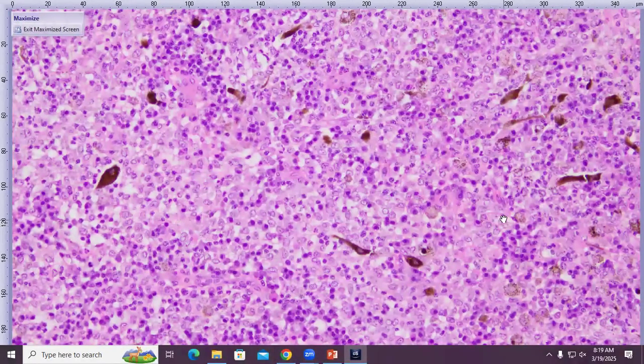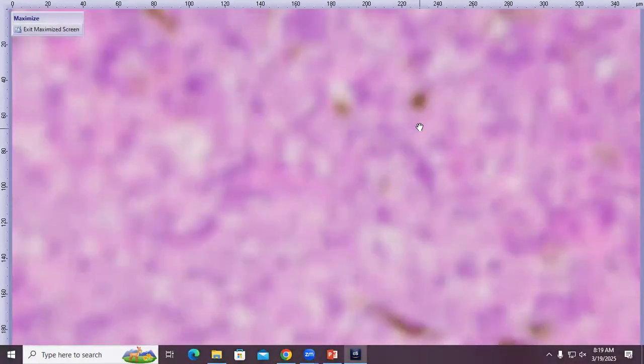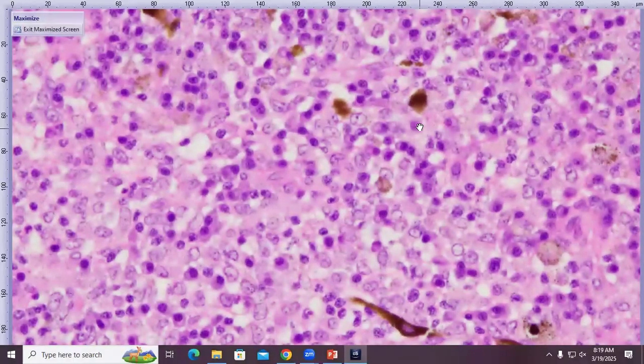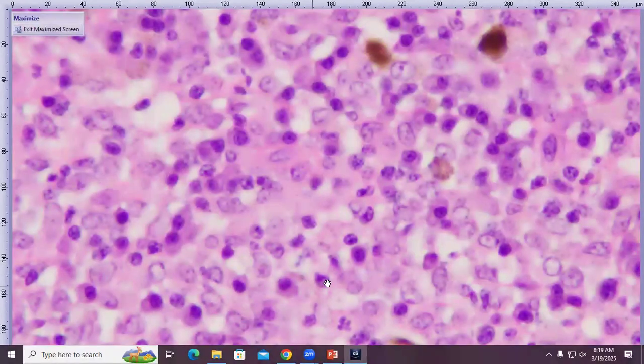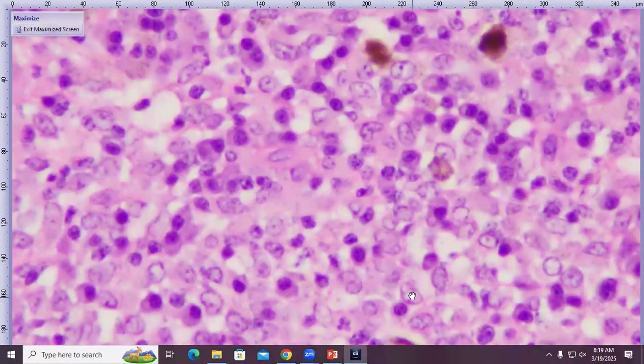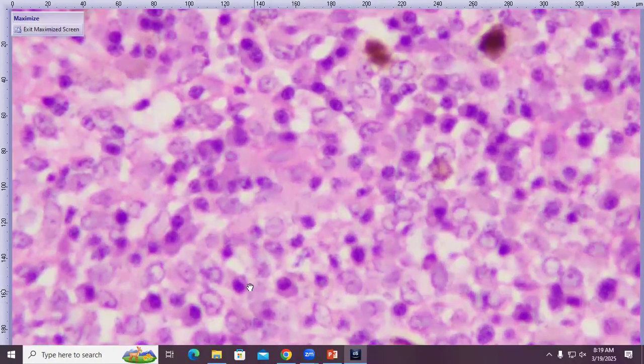Now, there are plenty of melanin-laden macrophages around. So this is one, all of these lighter pigmented guys are the melanin-laden macrophages, because no doubt there has been some destruction of melanocytes. What we do have is a mixed population of histiocytes. So all of these guys with the bigger, more open nuclei are histiocytes. We have a lot of plasma cells.